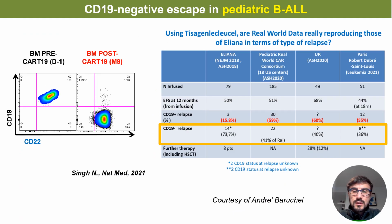Antigen loss was something unheard of before CAR T cell therapy. It was very rare to see a disease lose the antigen to avoid a specific therapy. It's really only when you have a strong selective pressure that you start to see loss of the target. As you can see here, this is an example of flow cytometry at baseline, with nice double expression of CD19 and CD22, and at follow-up 9 months after CAR, relapse without CD19. And this is seen, for example, in up to 75% of patients in the ELIANA trial, the registrational trial in ALL.